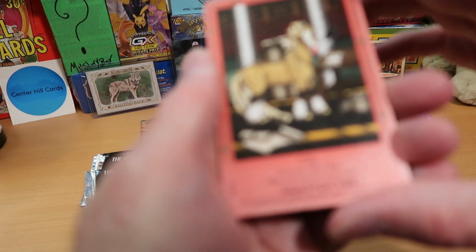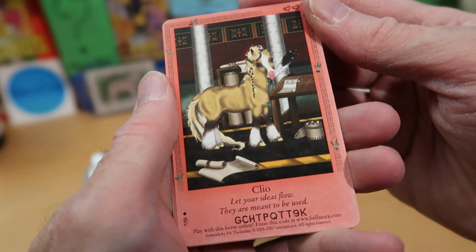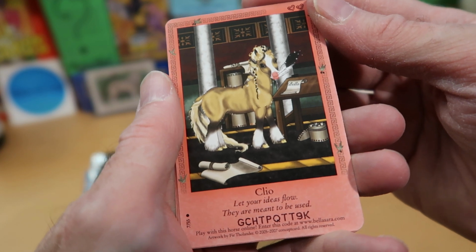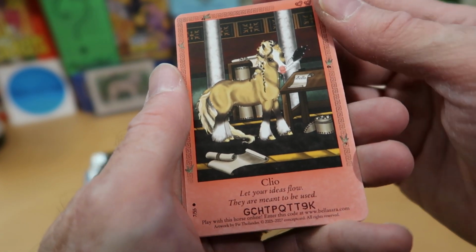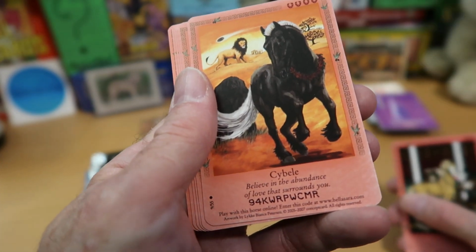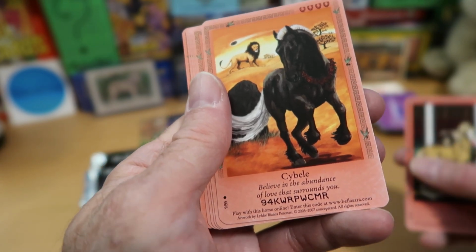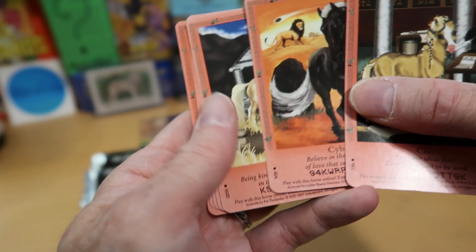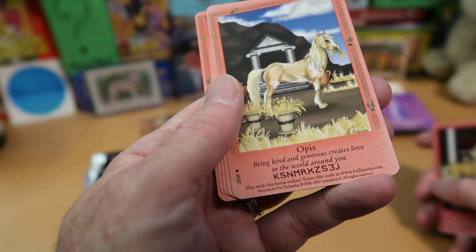What is happening here? It's Cleo. Here we go. Cleo, who appears to be writing a letter with a fountain pen. I believe that's what's going on there, so that's pretty awesome. Like to see horses writing letters. You don't get enough of that. There's a horse. Cybele is running from a lion. Or maybe friends with the lion? I don't know. Maybe they just broke up. Maybe they were in some sort of multi-animal relationship.